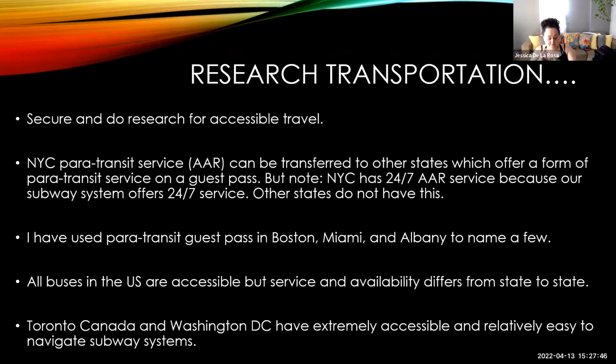I have used paratransit in places like Boston and Miami and Albany and a couple of different places on a guest pass. You would search paratransit in Miami, and that information would pop up. You would call Access-A-Ride here, tell them you're going to Miami, and that you would like to have a guest pass. They'll fax the information to Miami, and then Miami will contact you. It's fairly easy.